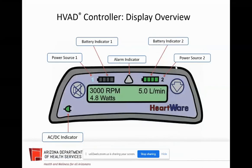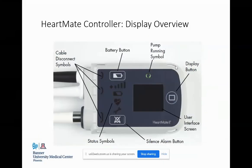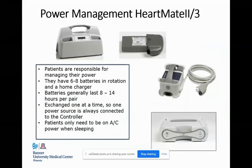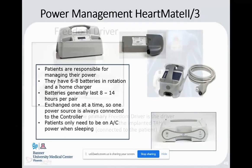For HVAD, if you see lights and numbers on here, then you know the device is working. Like I said, make sure the patient has two power sources hooked up. They also have a wall power source that they might be on, but will help guide you to hooking up to the batteries if needed.